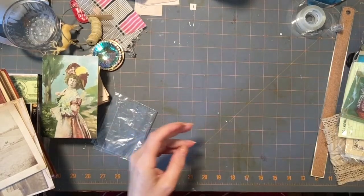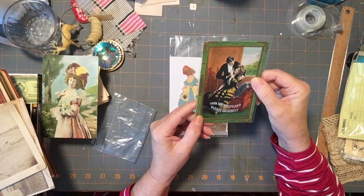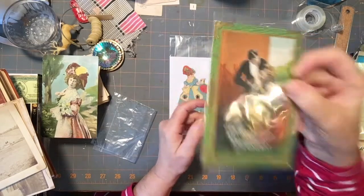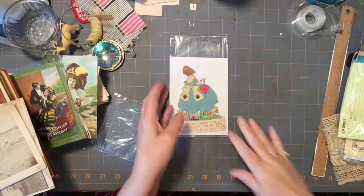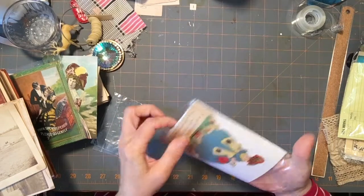And let me see what else. There was this postcard. Then she whispered, "Please go gently." Oh my goodness. Tab. I'd like to slap him. All right. This one is cute too.